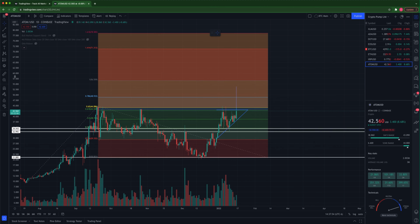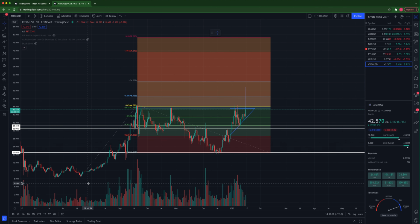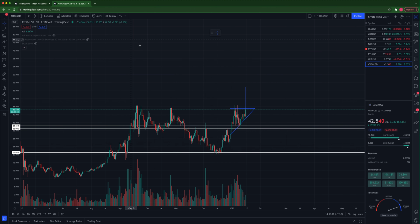But the main point I wanted to show you guys is if you would have seen this pump and then this retracement down to this big support level here, and you would have got in, you would have easily been able to exit. You could have got in December 21st and you could have exited on January 4th right in the Fibonacci, the golden pocket right here at about $44, guys. So that's pretty crazy to see. That would have been a pretty good opportunity if you're a leverage trader or just buying and selling on spot.